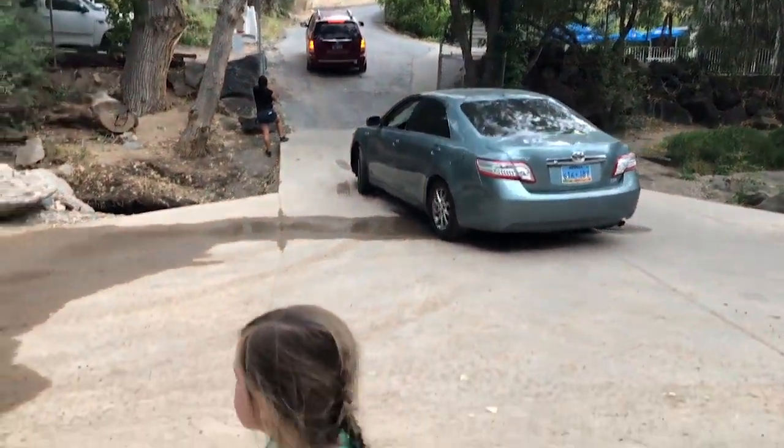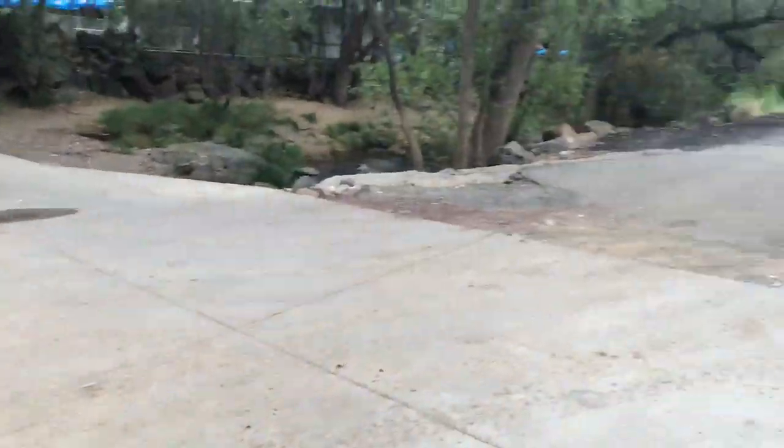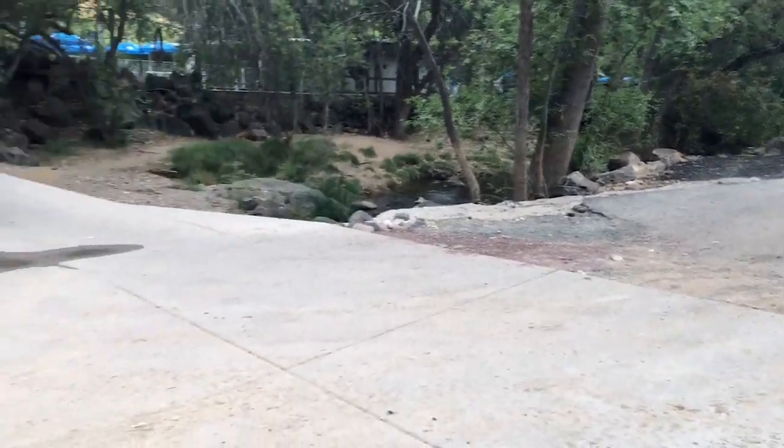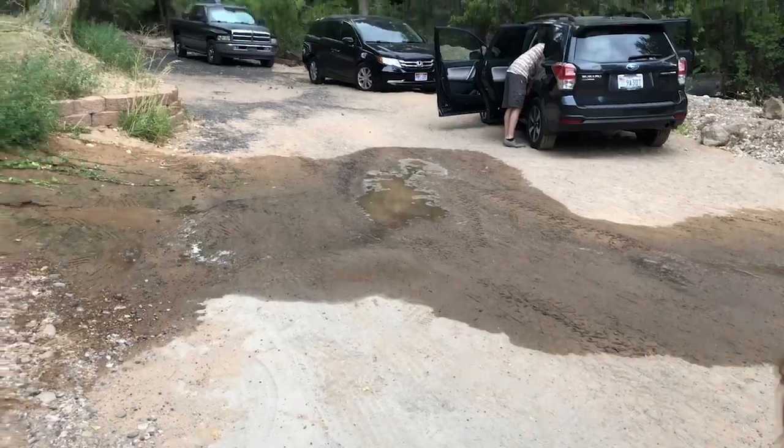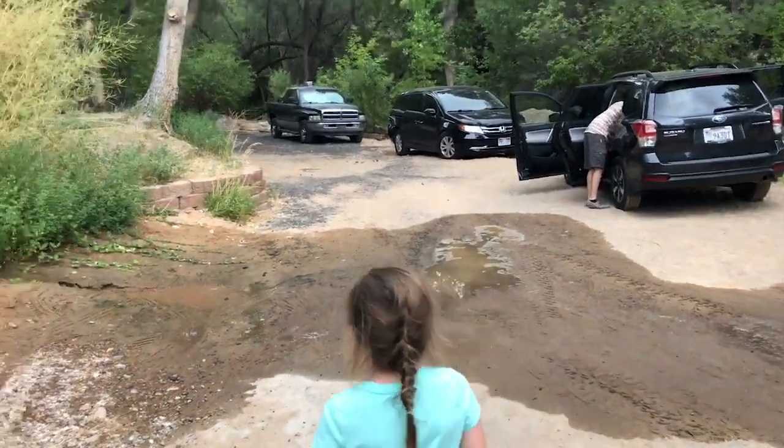Okay, so we're back to the front where you come down. That's the long hill, and we just walked down there and showed those campsites. And so, let's go to the pool. Well, we're gonna go this way and look at the campsites. So here are the rest of the campsites. They're up here.